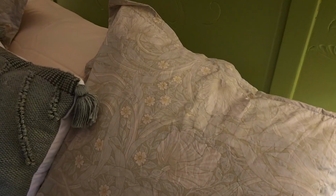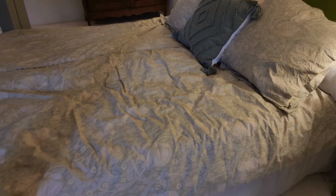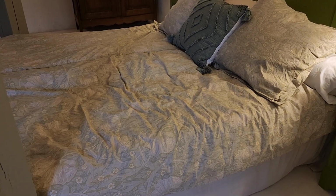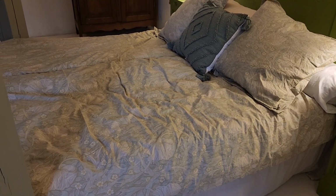But anyway, it took me quite a while to find the bedding for the room, and hopefully you can see that in today's lighting. It's a very subtle pattern, sages and grays and a little bit of cream. This is an original William Morris design that has been recreated in partnership with Zara. So I loved the history of it. It felt very appropriate to the house and all of that, but also it was affordable, which was great because bedding can be astronomical. So got a great deal on that.